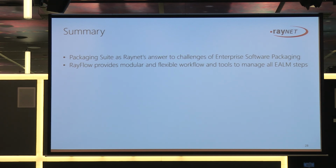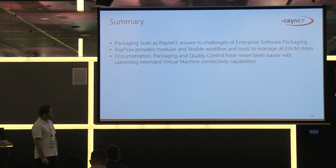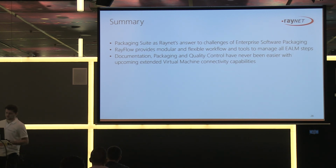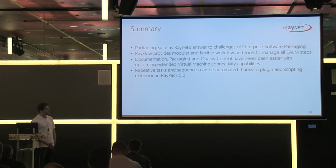The way I used them was just simply a standard out-of-the-box config. But in most cases, it's the customer, it's you who know better how to configure that to manage your enterprise application lifecycle management steps. What I was also showing was how to document your evaluation part, how to make smoke tests and quality control using RayQC, and how to make the packaging using dedicated virtual environments. Right now we are supporting 3 types of virtual environments, and there are some more coming in the future. I also showed a way how to plug in your scripts, how to automate certain tasks, how to use plugins to help you out with stuff that is present in every single package.